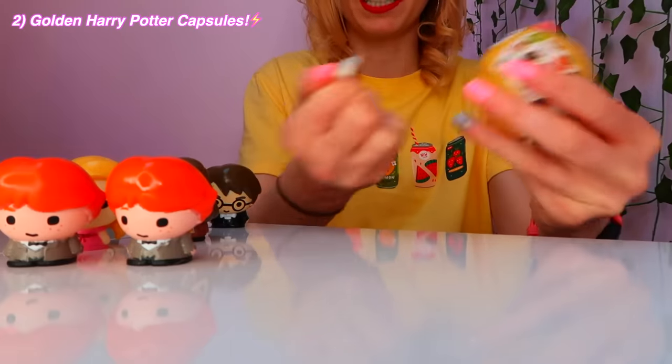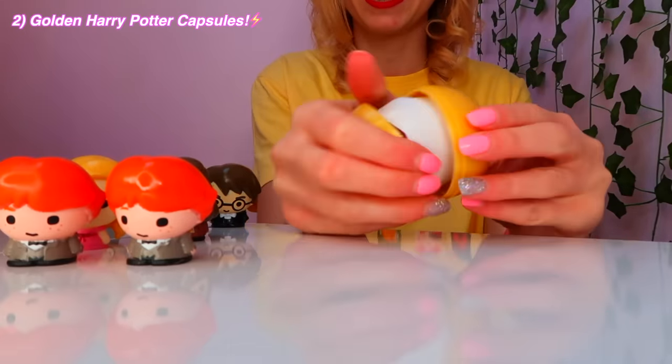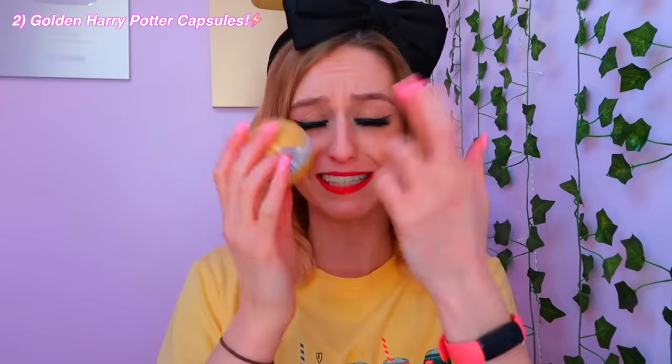Another Ron. No. Three left. Oh my gosh, I'm getting nervous now that we're not going to find it. Another Ron! Are you kidding me? What? Triplet Rons, triplet Harrys. We just want the rare one. Another Hermione. Oh my gosh. Okay, guys, last one. Cross your fingers, cross everything.